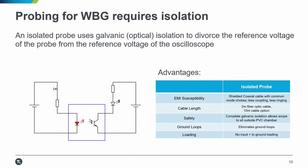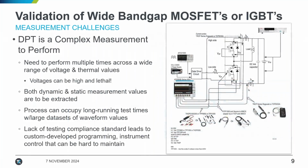At this point, we wanted to pause before going forward and run a quick poll for the attendees to see if anyone else has challenges themselves with double pulse testing, if they were consistent with ours listed here or have something different. So with that, Leon, if you want to publish the poll, I'll pause for a minute.